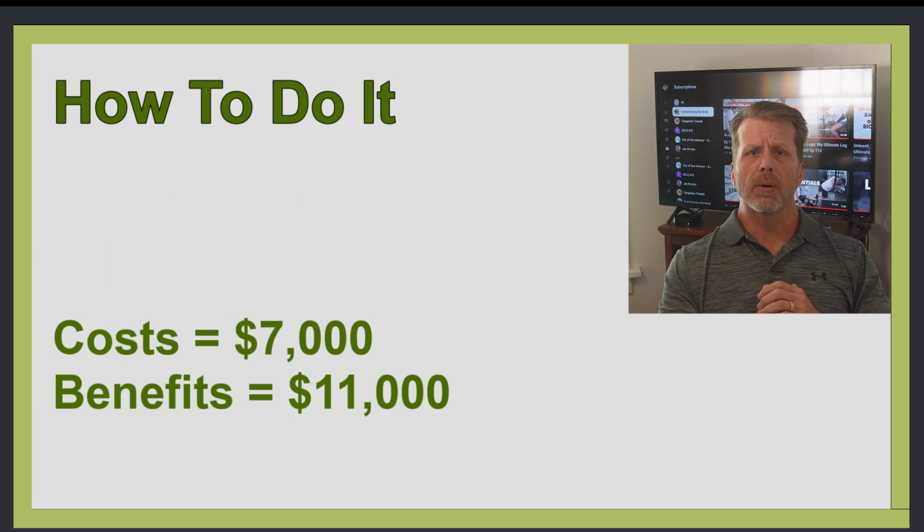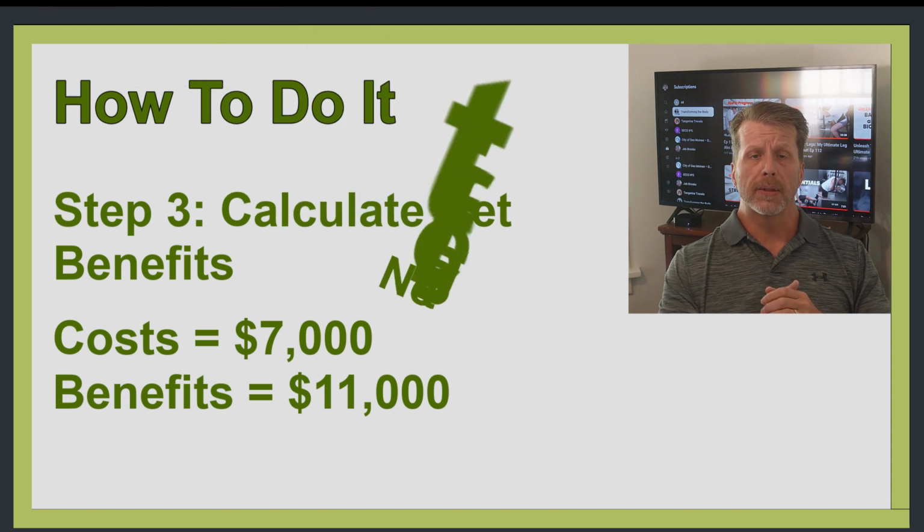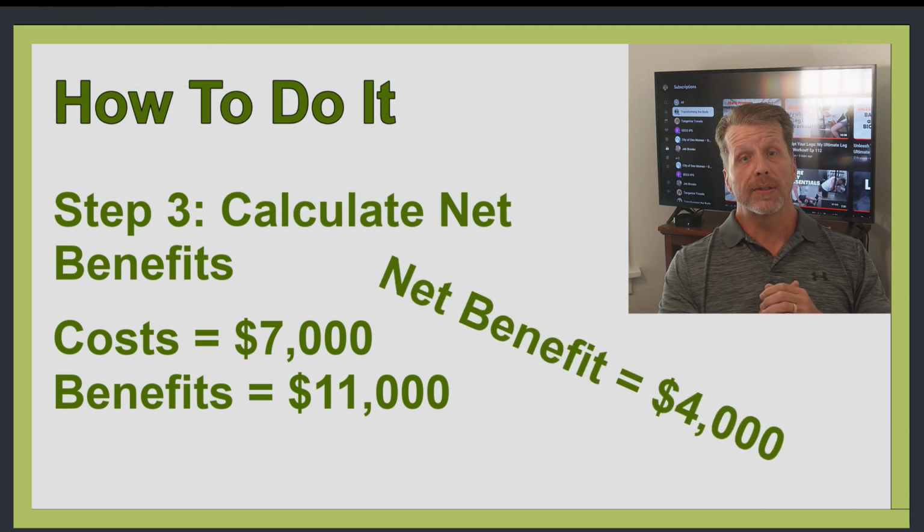Now subtract the total cost from the total benefits to find your net benefit. In this case, $11,000 in benefits minus $7,000 in costs gives you a net benefit of $4,000. That's a positive number, which means this decision could be a winner. But just remember, just because the math works out doesn't mean you should dive in headfirst. Consider other factors too, like timing and market conditions. And maybe run it by your dog too. They've got good instincts.